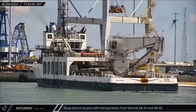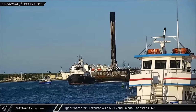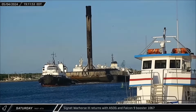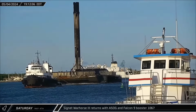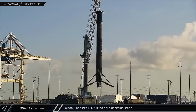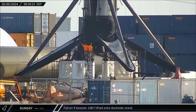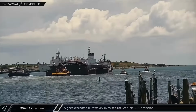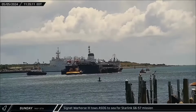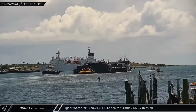A Shortfall of Gravitas returned to Port Canaveral with Falcon 9 Booster 1067, following its 19th flight carrying Starlink Group 6-55. Booster 1067 was then set down at the docks on Sunday to be stowed and readied for horizontal transport. A Shortfall of Gravitas had no time to rest, heading out to sea for Starlink Group 6-57 just 3 hours later.